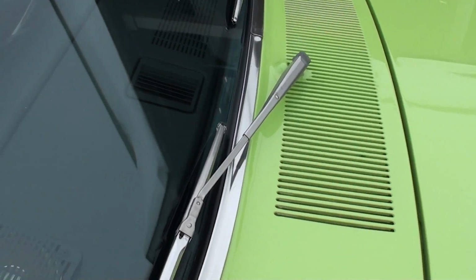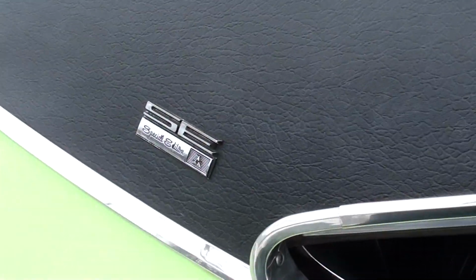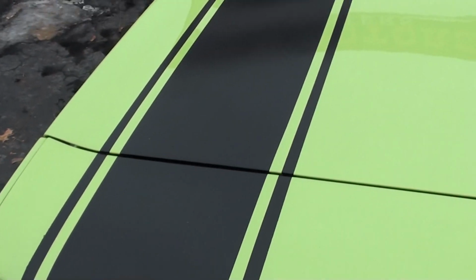Glass is nice. You can see the dash in there is nice. Car hits the road good. Vinyl top's in great shape. Again, it is an original SE car. They just added the RT badging. It's got the black tail stripe.